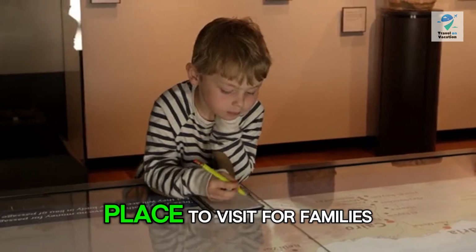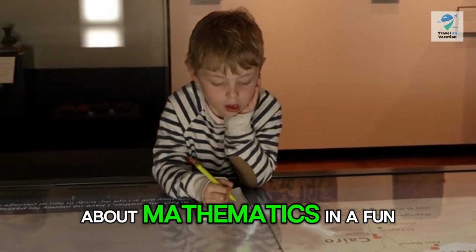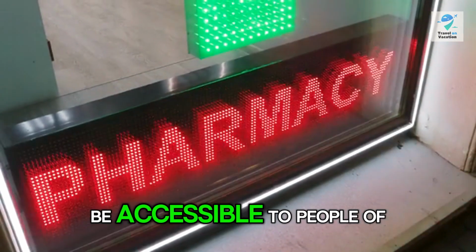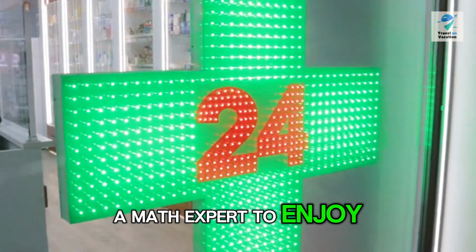The museum is a great place to visit for families with children, as well as for anyone who wants to learn more about mathematics in a fun and engaging way. The exhibits are designed to be accessible to people of all ages, and you don't need to be a math expert to enjoy this museum.